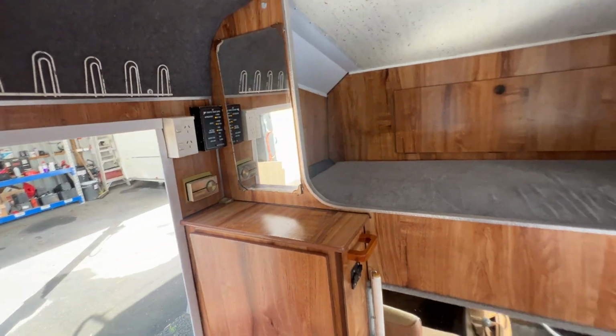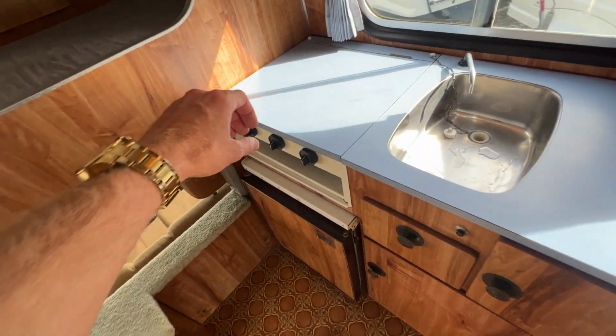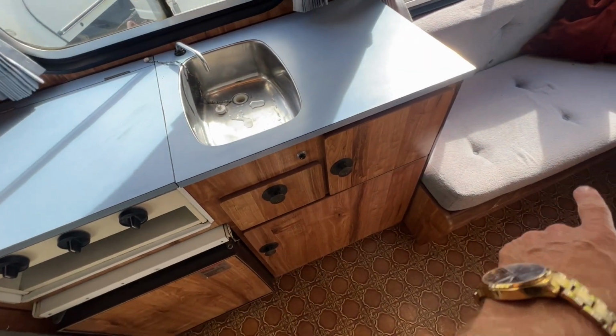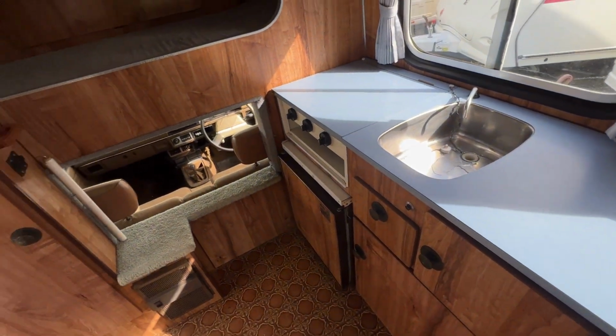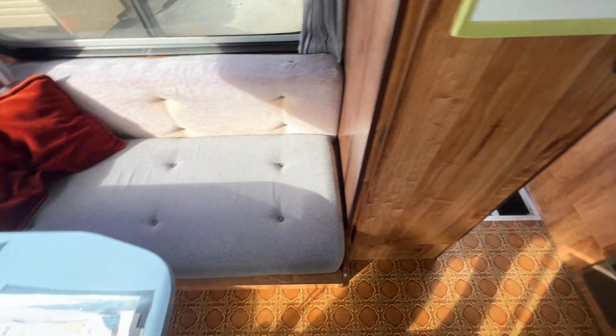All of our lighting, as I said, 12 volts. Fridge is 12 volts. Cooking facilities are gas. And we've got a 2-burner gas hob here. And there's an LPG bottle that sits under that seat there. By pushing this button here, a little electric water pump kicks into life. It has onboard fresh water and onboard grey water as well.